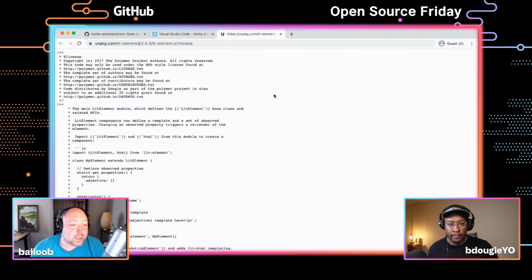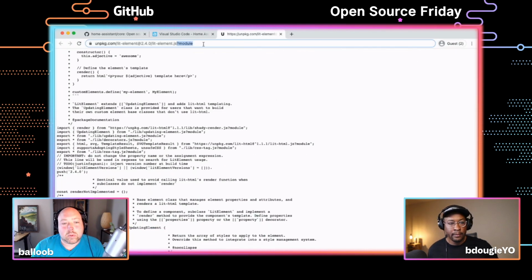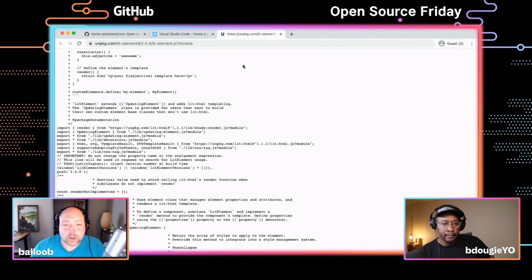And you can actually see this is just JavaScript. This is going to run in my browser. And because there's a question mark module in the URL, it will actually import all the things it needs as well. So the browser is just going to resolve and run all this JavaScript without any bundling.